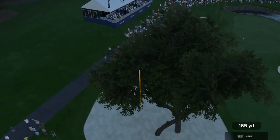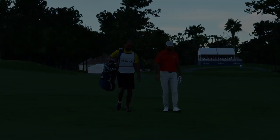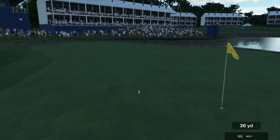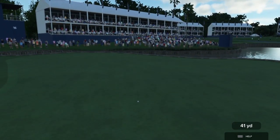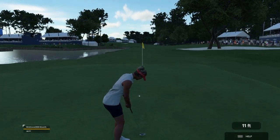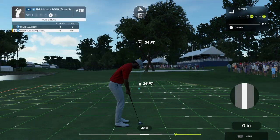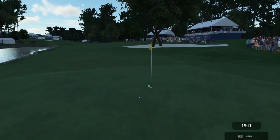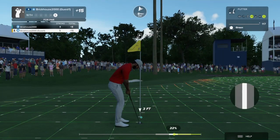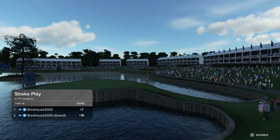This one's heading left. Oh. Okay, here's our third shot. And we've got this left for your eagle. Well, it's going right by the hole. 24 feet from the cup. Oh, no. And this will be your par putt here. All right, let's head to the next. And it looks like 7 over is the score to beat at the moment.